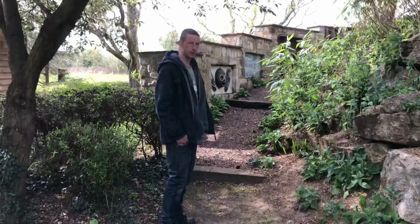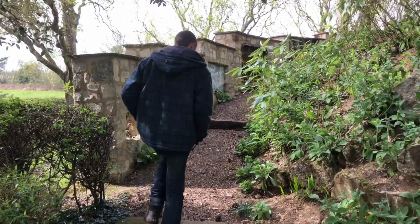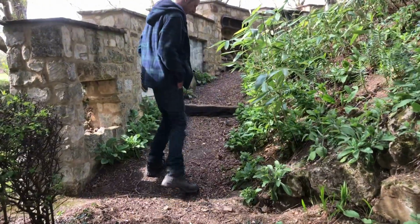One little area here, you can get a bit of perspective on the garden. So we call this just a crow's nest.